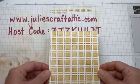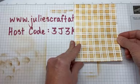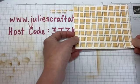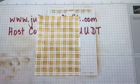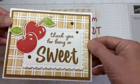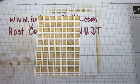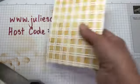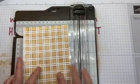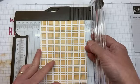So I started with, let's see, how big was this? It was 4.25 by 5.5. So I gave myself quite a bit of extra space because this one, the panel that we want to cut it down to, is actually only 3.75 by 5. So just make it a little bit bigger so you can cut off the excess if you need to. And I'm going to do that right now. So let's see. So we need 3.75.